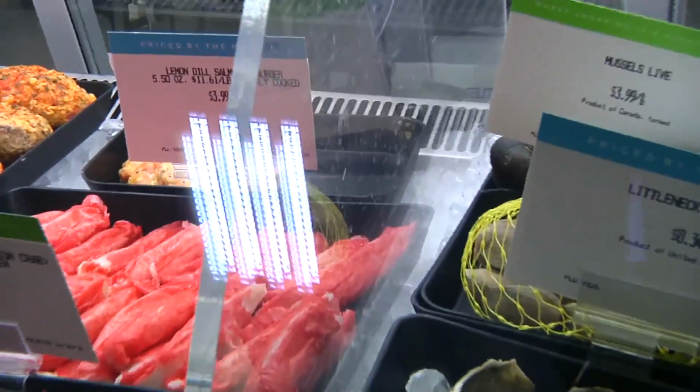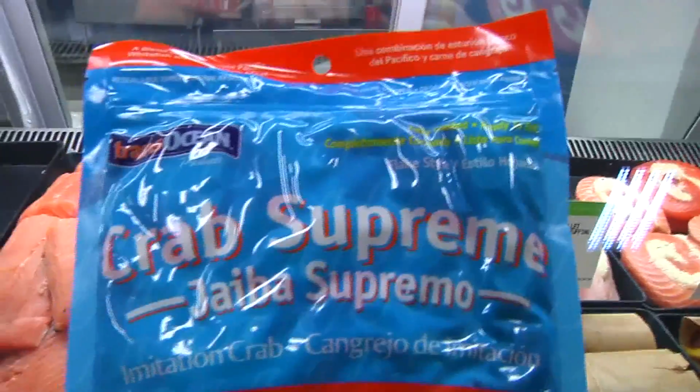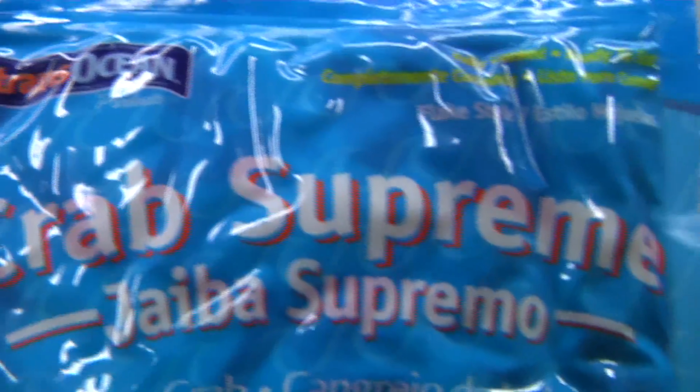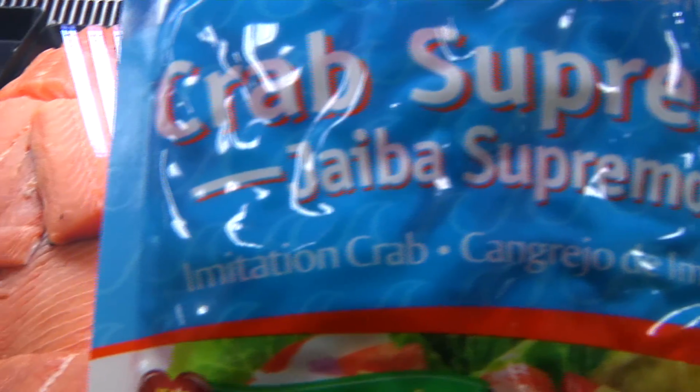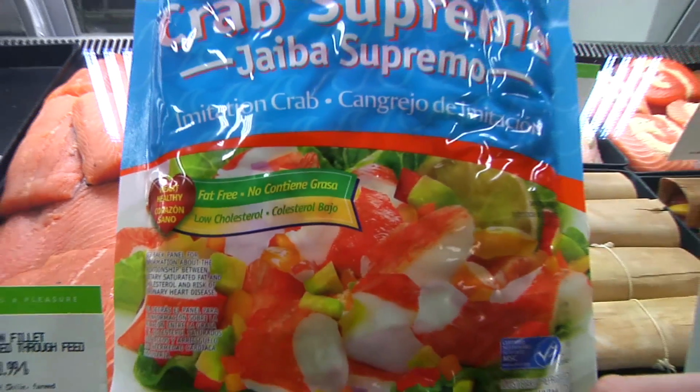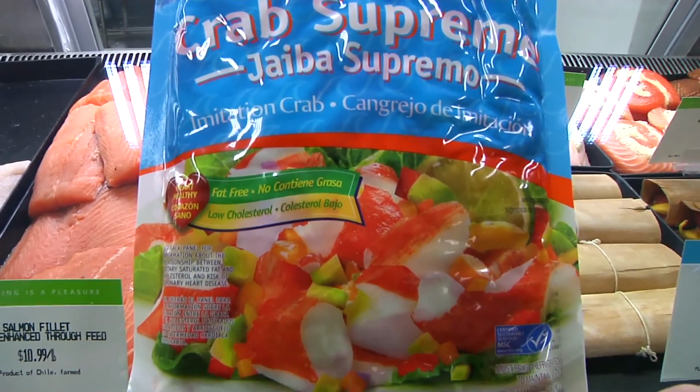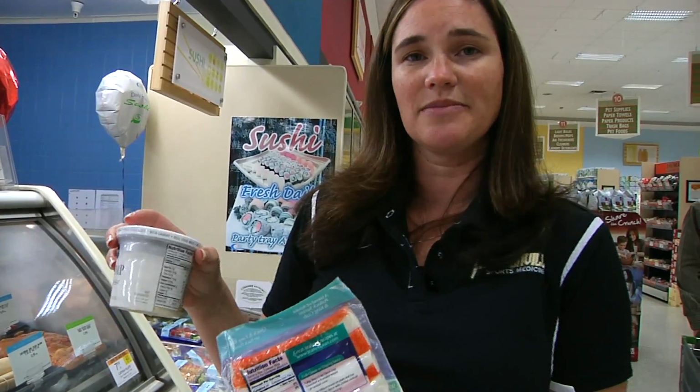Real crab is extremely high in protein and has no carbohydrates, so it's a great lean protein source, whereas imitation crab actually has more carbohydrates and less protein in it because of the fillers. You'll see this one has 6 grams of protein with 15 grams of carbohydrate, whereas the real crab has 0 carbohydrate and 17 grams of protein, so a much better selection.